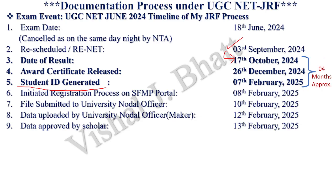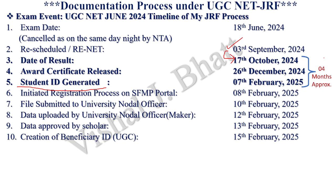After the university nodal officer uploads your data, the personal data has to be approved by the scholar. I approved my data on 13th February. I will share each and every screenshot from the whole process I came across, so upcoming students or scholars cannot find any kind of difficulties. See, the next step is creation of the beneficiary ID by UGC. This process is done by UGC. In my case, it was completed on 15th February 2025.